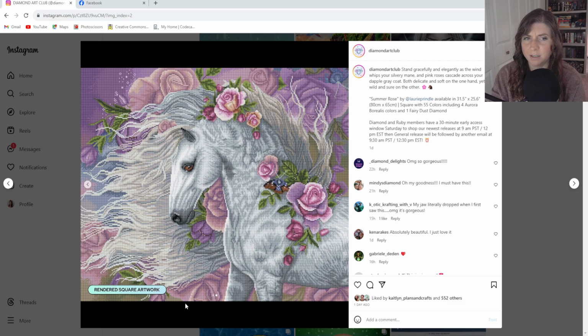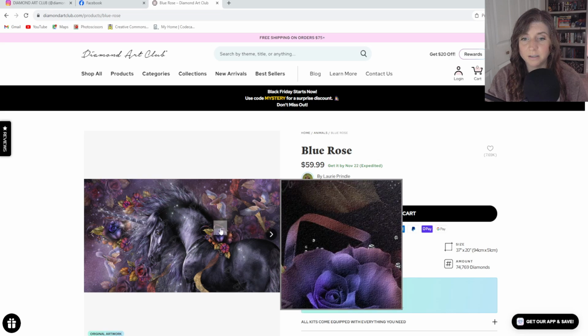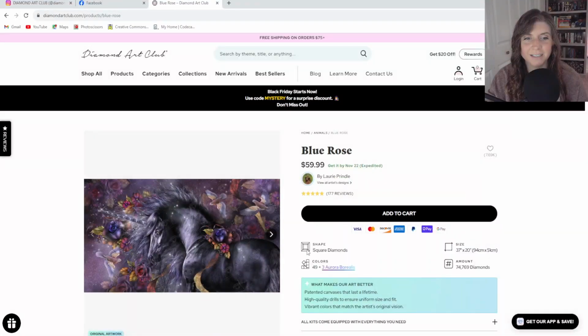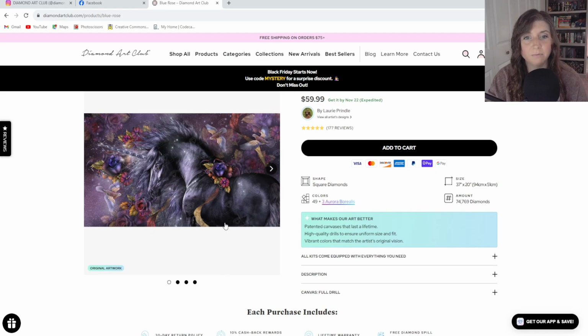Isn't this a companion piece? Don't we have one that's called like something Rose by the same artist? Okay, be right back. Blue Rose by the same artist. Okay, I'm not going to spend too long on this because I know we want to look at the new one, not this one, but this is Blue Rose. This is the rendering on Blue Rose. And is it in stock? I think it is in stock. Okay, so there's that information. This one is square drill. It's pretty huge. 94 by 51 centimeters.